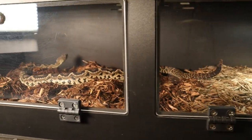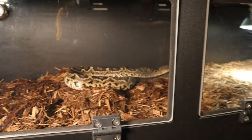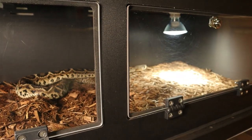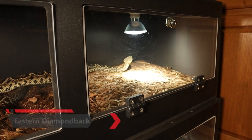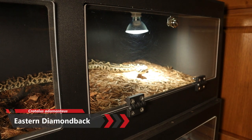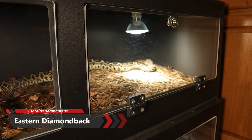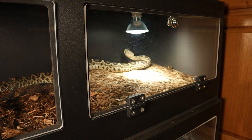Today we're going to be feeding the eastern diamondback friend here today. This is the Crotalus adamanteus, guys. He is the world's largest species of rattlesnake and is also the largest venomous snake here in North America. This snake is iconic because of the diamond shaped pattern going down its back.